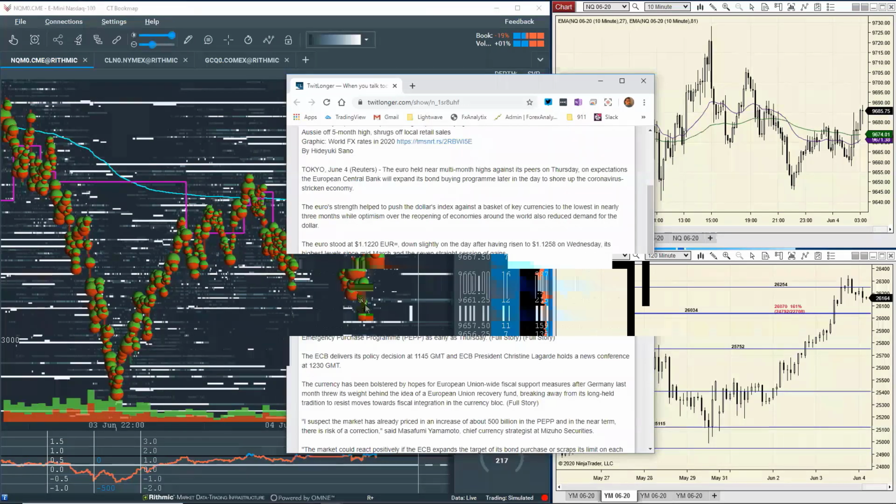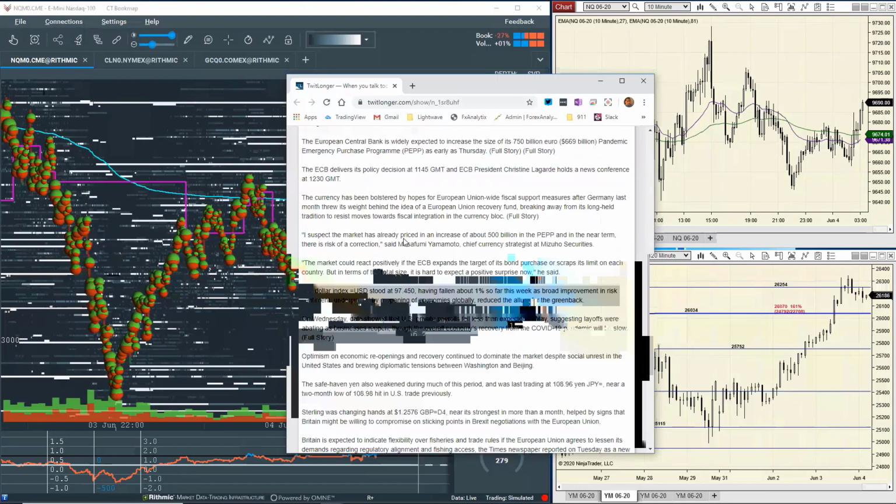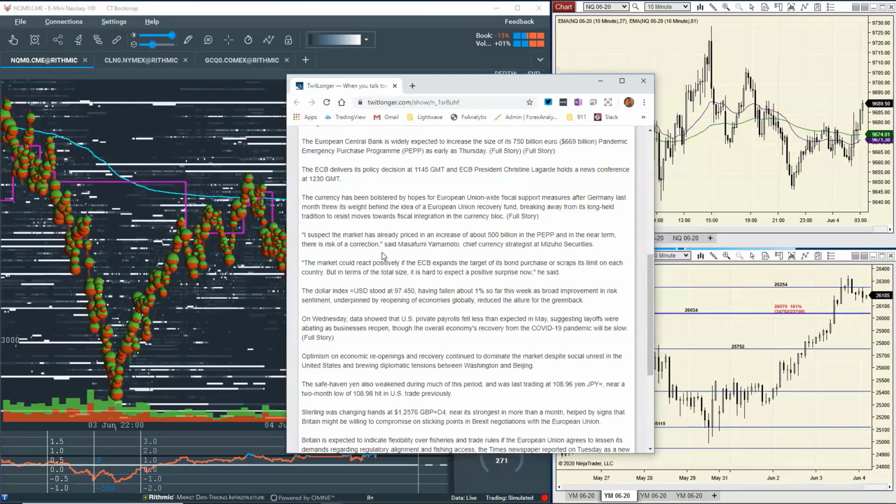Against the Japanese yen, the common currency rose to a 4.5-month high. The European Central Bank is widely expected to increase the size of its 750 billion euro Pandemic Emergency Purchase Program, known as the PEPP. The ECB delivers its decision at 11:45 GMT. The currency has been bolstered by hopes for European Union-wide fiscal support measures after Germany last month threw its weight behind the idea of a European Union recovery fund, breaking away from its long tradition of resisting moves towards fiscal integration in the currency bloc.